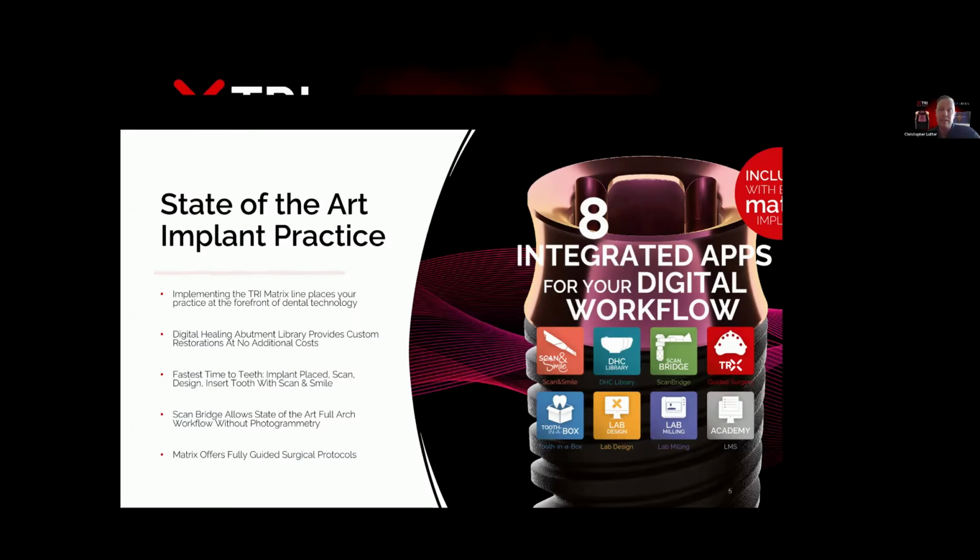Since we are a digital implant company, we offer these 8 integrated apps that you can work seamlessly with our implant system. I'll talk a little bit about this Scan in Smile in 1 hour. So obviously we are a design company as well for single tooth, and obviously partnered with Dr. Mirelez here in the InstaRisa's workflow for full arch that he'll be talking about. We have a very unique value proposition I'll show on the next slide here with our digital healing collar library that offers customized healing abutments essentially at no charge.